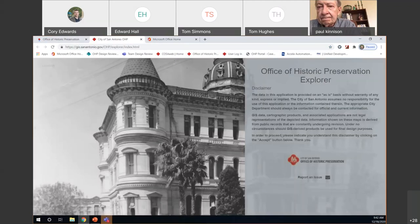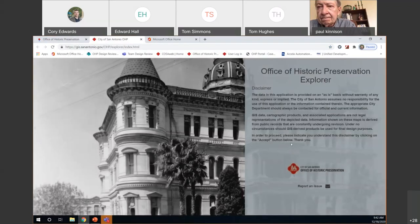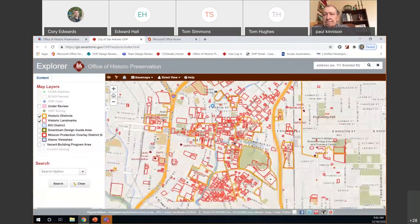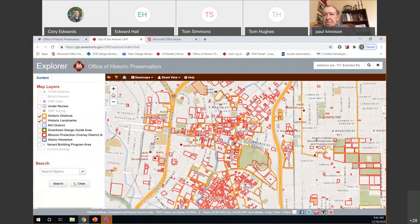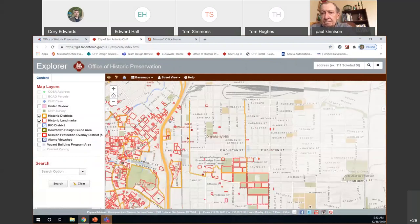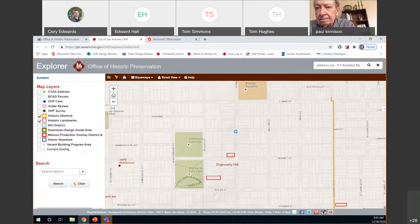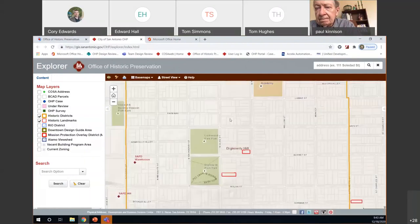If you click on it, it looks a lot like the DSD one-stop zoning map, but it's specific to historic overlays and our program areas, as well as our survey and case information. So what I'm going to do is zoom in a little bit so that it moves quickly for us. The closer you are zoomed in, the fewer points of information it's going to pull up. So it will be quicker for you, especially if you know where you're looking.